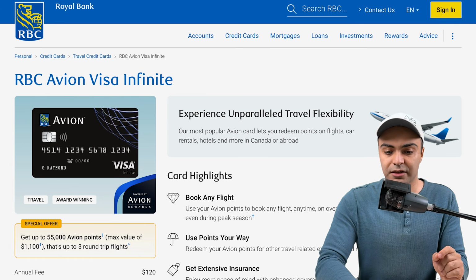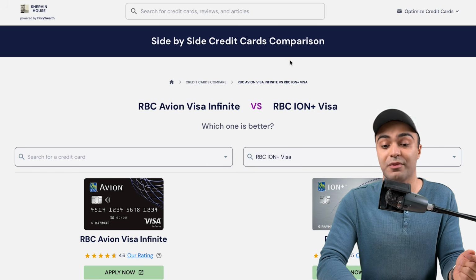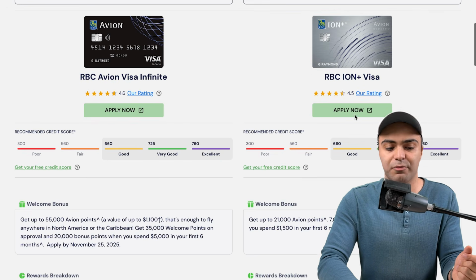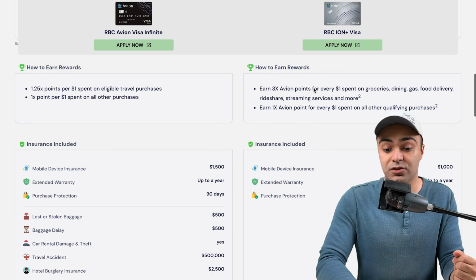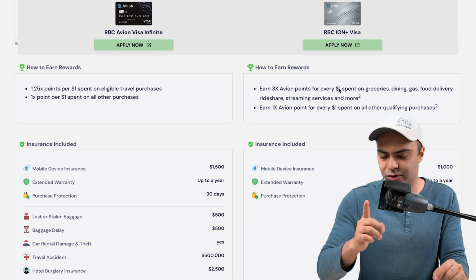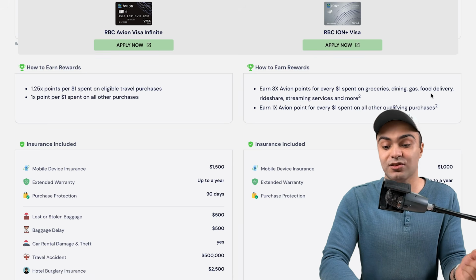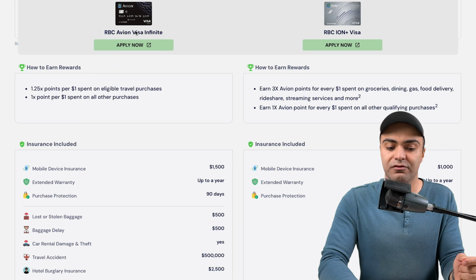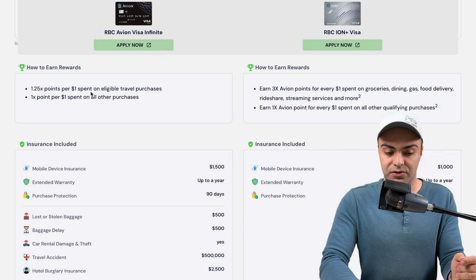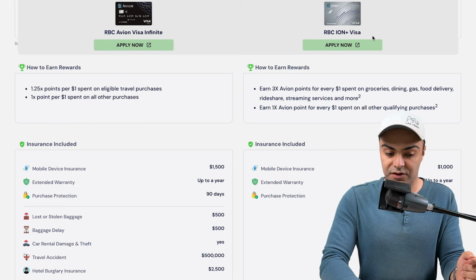But basically, just to break down the way these two cards work real quick, we're going to go over here on the credit card side-by-side comparison tool on my website and put these two cards next to each other. You can see that the Ion Plus Visa card gets you a ton of points, although the points are different, we'll get into that in a second. It gets you 3 points for every dollar spent on groceries, dining, gas, food delivery, rideshare, streaming services, and more, and 1 point on everything else. Whereas the Avion Visa Infinite doesn't get you a ton of points, right? It gets you 1.25 for every dollar spent on travel and 1 point on everything else. So obviously you're getting a lot more points with the Ion Plus Visa card.